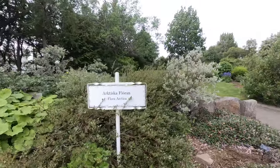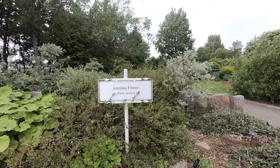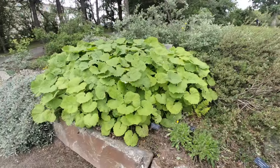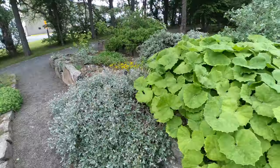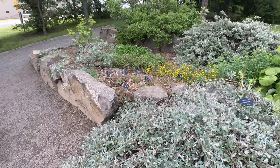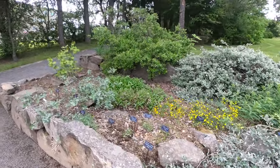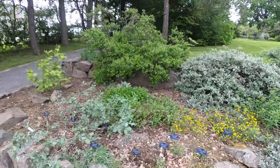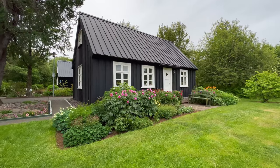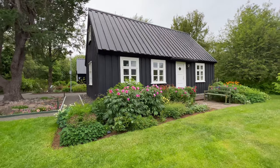Arctica. These are the plants you'll find in the Arctic. Pretty much in the Arctic. This is the northernmost botanical garden. Northernmost city, right? Nice place.